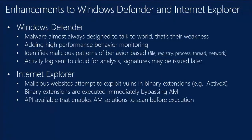So we are adding network monitoring behavior that will be able to find familiar patterns. So even if a new variant of the same type of malware comes out, we would be able to block it, even though we didn't have a signature. So this is pretty cool.